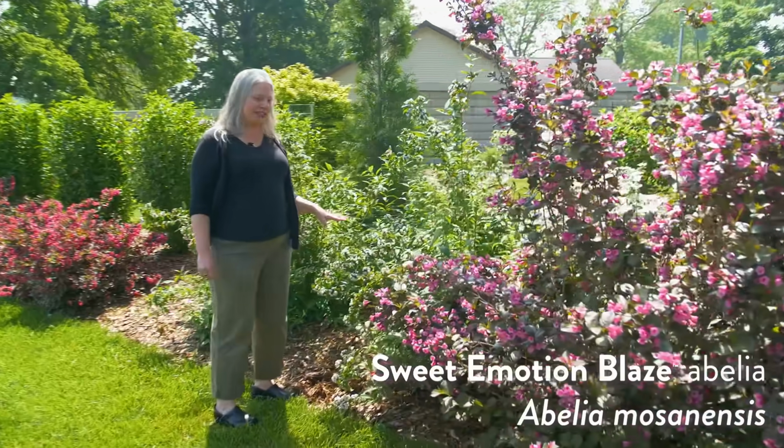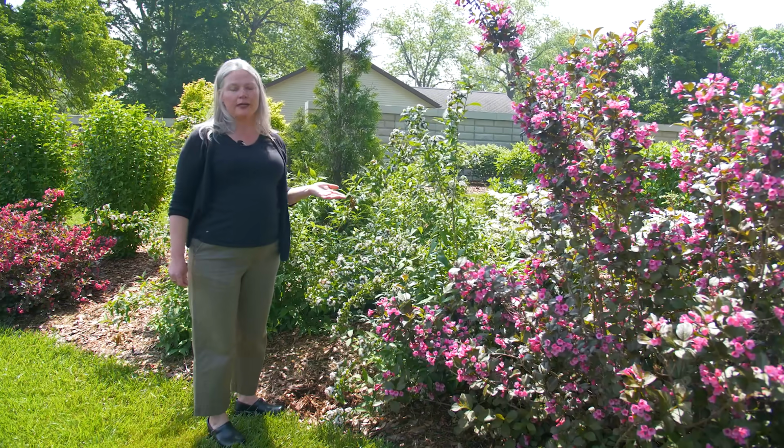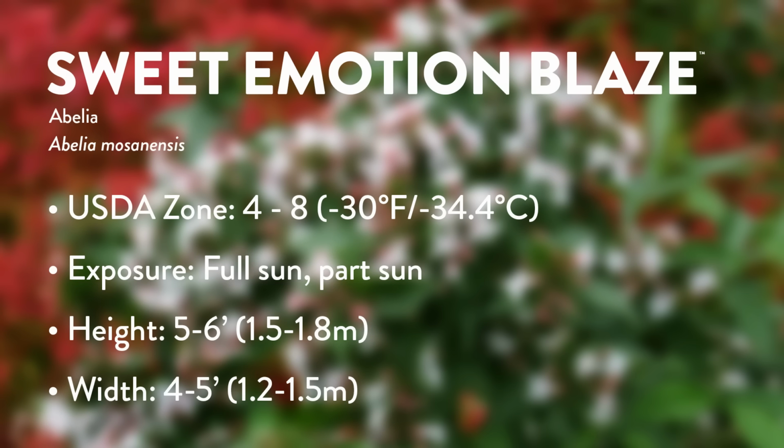This is not a Weigela. This is Sweet Emotion Blaze Abelia. A lot of Abelias are not very hardy. They only go down to about USDA Zone 6. Sweet Emotion is completely different. This is actually hardy down to USDA Zone 4, so it's a hardy Abelia.